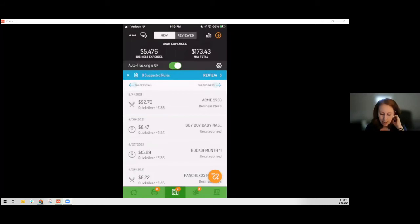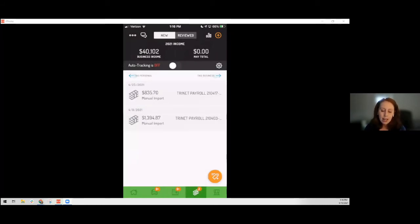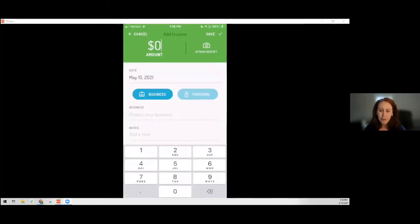Now, as far as income, that works very similar to expenses. So again, linking your bank account and having those income transactions pull in automatically and swiping to tag them as either business or personal. And all of that updates in the top in real time. And you can also manually add income as well. So just having that plus sign in the top right-hand corner is going to let you manually add your income into that.